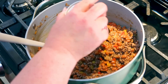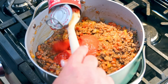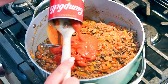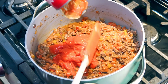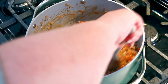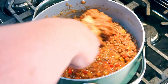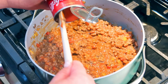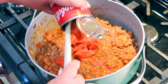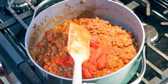So next up, we're going to add some tomato soup. Add one can first, mix that in and give it a taste and see how you like it. If you feel like it needs some more, you can add another half a can or another whole can, but it's up to you on what you like. I like it with the two cans, so I'm going to put two full cans of the tomato soup in, but it's going to be up to you and what flavor you like. So taste it first and see if you like it, and then you can add more.